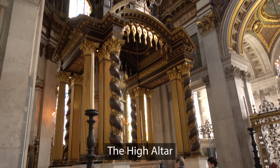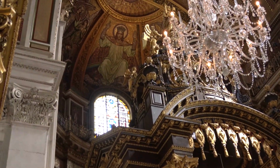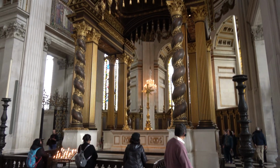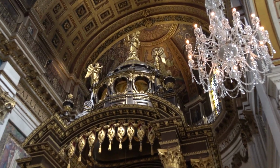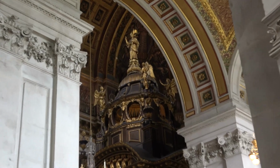The present high altar dates from 1958 and is made of marble and carved in gilded oak. The canopy was based on a sketch by Sir Christopher Wren, but it was built after he died. This one replaced a large Victorian marble altar and screen, which was damaged by a bomb strike in World War II. On top of the altar is a gilded statue of Jesus.